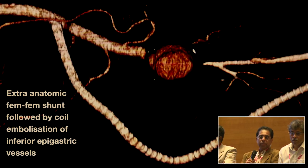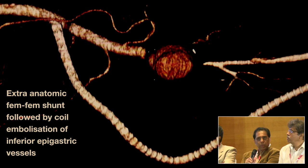anatomical bypass. What you see is an extra anatomical bypass completely going away from the site of infection, which is the thigh. Here we made an anastomosis to the external iliac artery, coming around the hip, going posteriorly, coming to the middle of the thigh, and doing an SFA bypass.